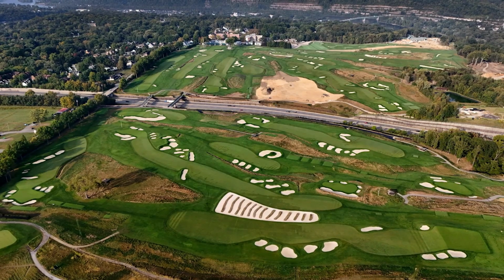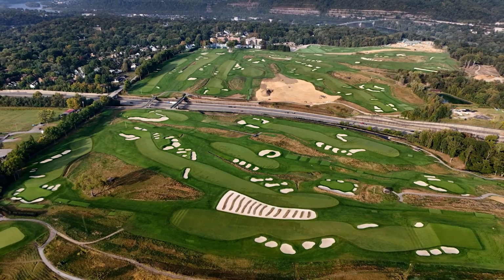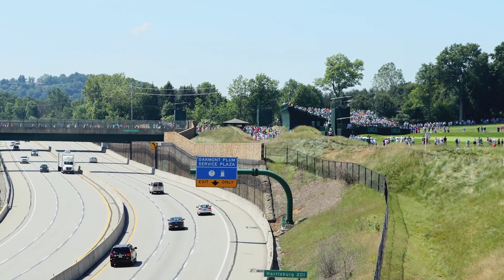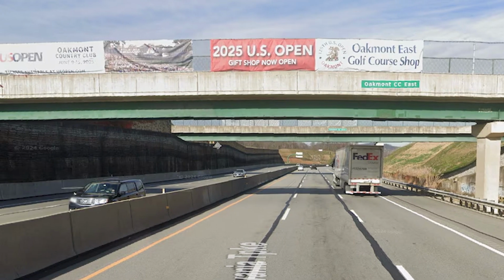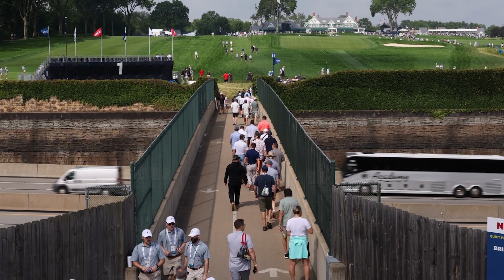Oakmont is so old that the government used eminent domain to construct a highway through the middle of the course in the late 1940s. Due to the course's elevation, the Pennsylvania Turnpike's 2.5 million weekly travelers wouldn't even know the course is right next to them, outside of a few banners on a chain-link fence 20 feet above them. But players and fans still have to cross the bridge to reach holes 2 through 8.